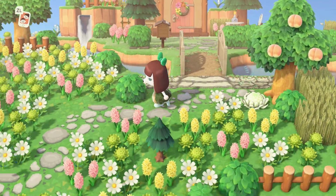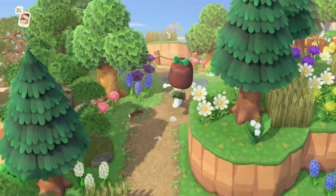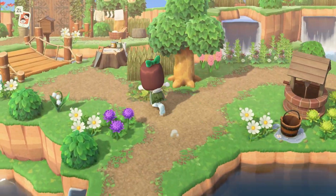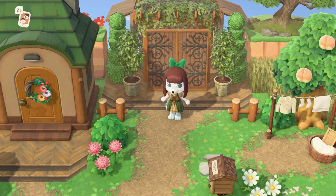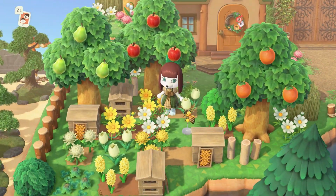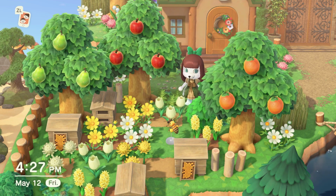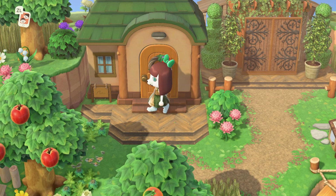So next on our list is Maple. Let's go back and check out her home. So a little background story for her. She is a beekeeper on the island. She manages her own little area back here, has this adorable little shed here as well, and just kind of has a little small flower farm, not to the grandness of Poppy's, but just something to help her manage her bees. But let's go ahead and see her home.